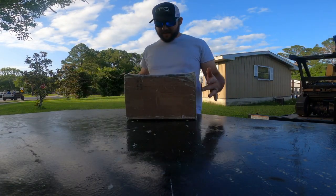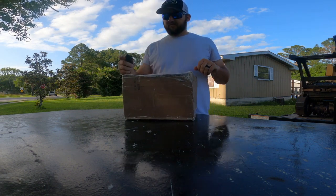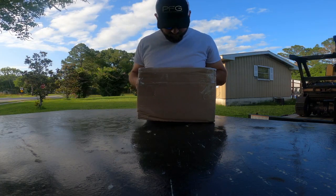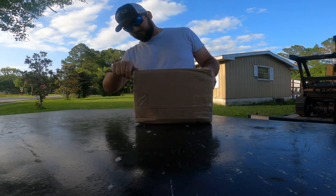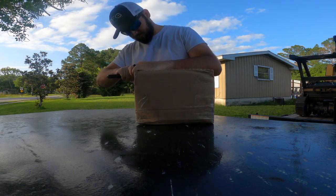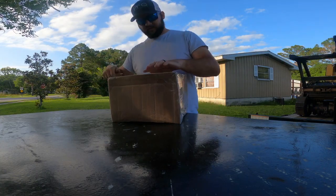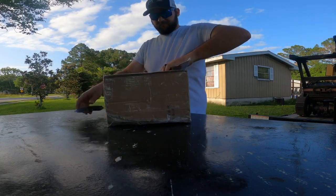We got a package to Bald Eagle Diesel. Look at that new knife, dog. We're gonna open this. Let's do it this way. Let's see what is in here. I didn't order this. This was sent to me. This is my first time seeing it. Same as you.